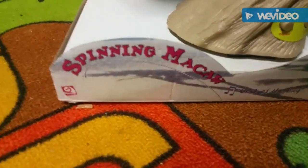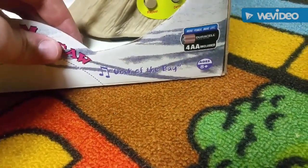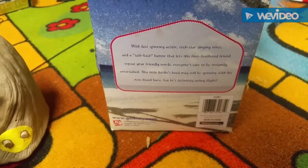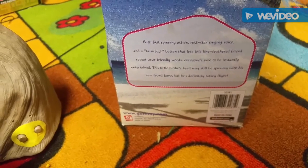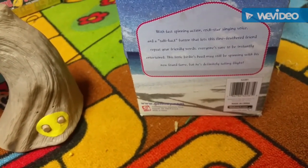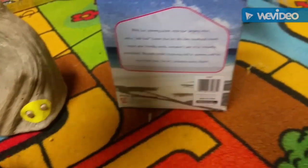So here's the box. Spinning Macaw. Dock of the Bay. More power, more life, and it advertised to use Duracells. Spinning Macaw. With fast spinning action, rockstar singing voice, and a talk back button that lets this fine feathered friend repeat your friendly words. Everyone's sure to be instantly entertained. This little birdie's head may still be spinning with his newfound fame, but he's definitely talking flight.